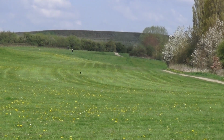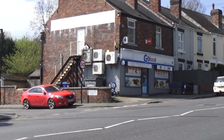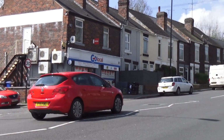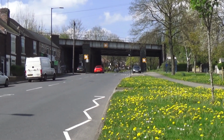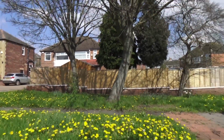So I'm popping up now to the other side of Woodhouse, and I can then show you Orgreave. So you can see the signpost for Horsewood Road there, where I lived for the first 2 years of my life, and the little corner shop's still there. You can see the railway bridge there. So I'm on the Rotherham side now, and you can see this is the bottom end of Orgreave.